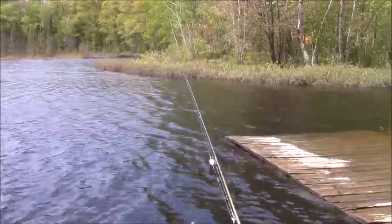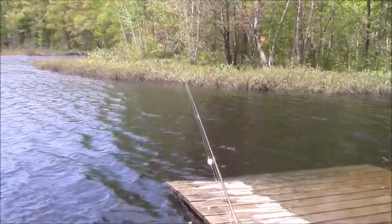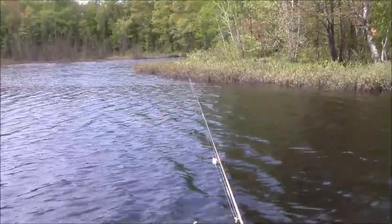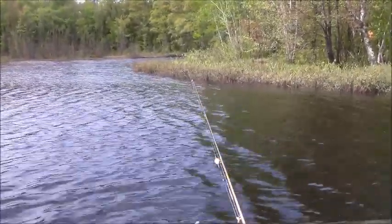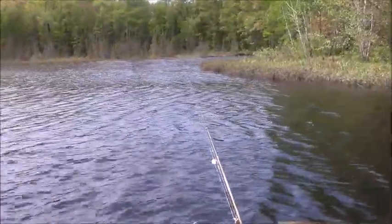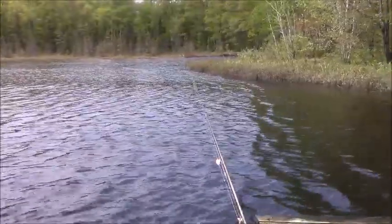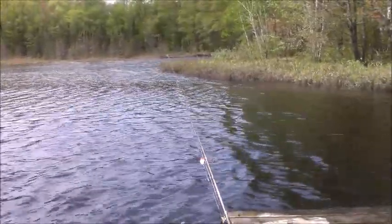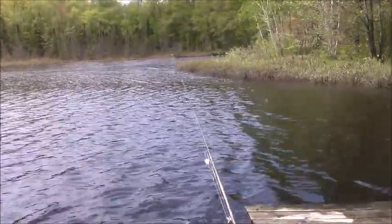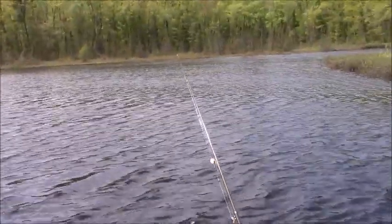Hard to believe that on a normal year, you can pull up to this dock, get out and walk straight, it's all land. Right now there's about 10 inches of water on the walking trail. Almost back into camp.